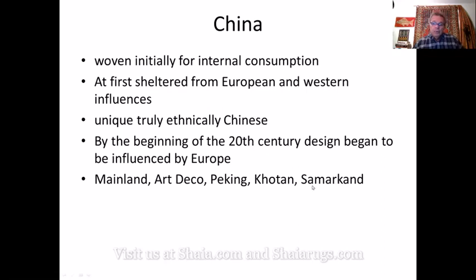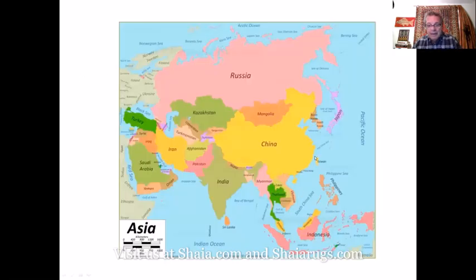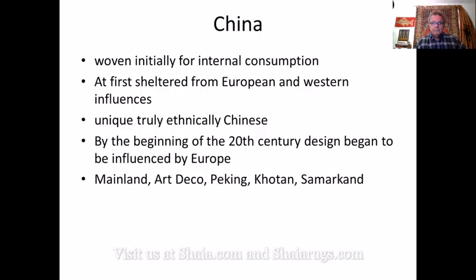And by the way, I include Khotan and Samarkand in this, but if you were to go back to that map that we looked at, Khotan is very close to this area here, as well as Samarkand. They're all in this Uzbekistan, Tajikistan area. So it would be far Western China.